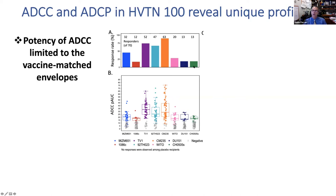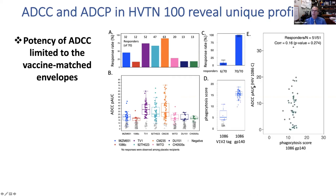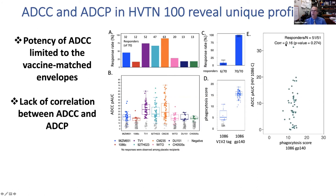But when you go down to other isolates that were identified during acute infection, then the story is completely different. You have a very low response rate and a very different level of responses. In phagocytosis, you have a better response across all the participants. But when you look at the ADCC and phagocytosis for the same antigen, you are now finding a very good correlation with a value of 0.16. So again, looking at one parameter only, we do not get to the chase.